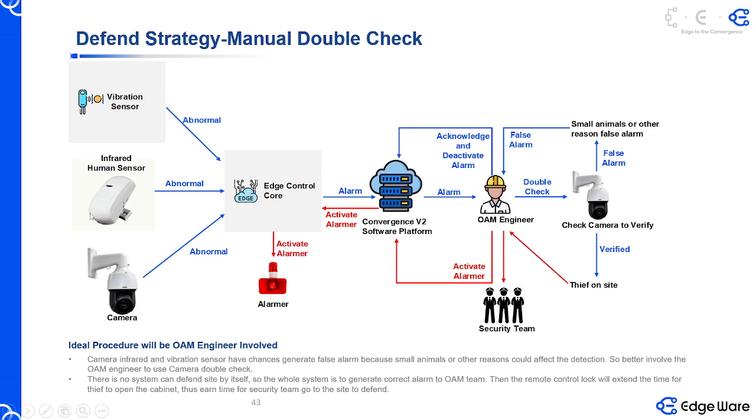First, we will have several devices on site to detect abnormalities, for example a vibration sensor, infrared human sensor, and cameras. Then when they find something abnormal, they will send the alarm to the OEM headquarters server and send the alarm to the OEM engineer. They should double check the camera to verify whether it's a mistake or something is really wrong. Because in rural areas, many things can trigger this kind of sensor, for example small animals or other things passing by.